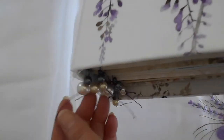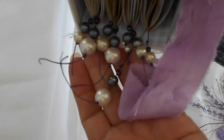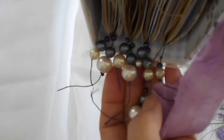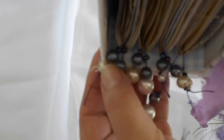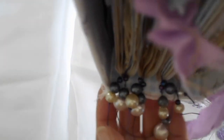And that's a close look at the beads at the bottom, which are, oops, if I turn it this way maybe you can see them, not sure. So they are little pearls in soft pinks, creams, and sort of a bluey green, and then tiny little purple beads along the top, and they kind of drift down from the flowing wisteria flowers at the top.